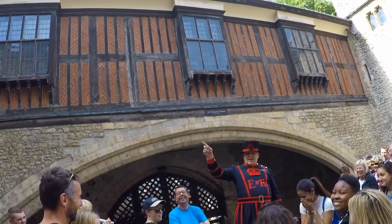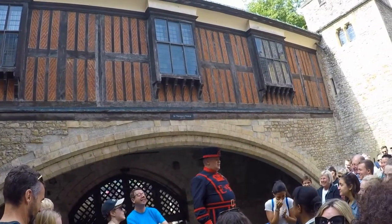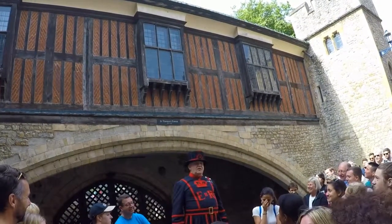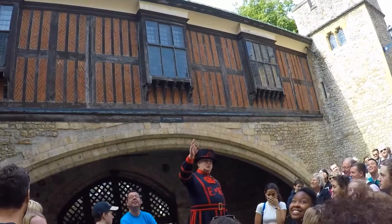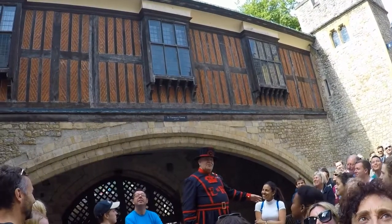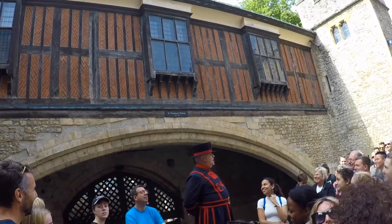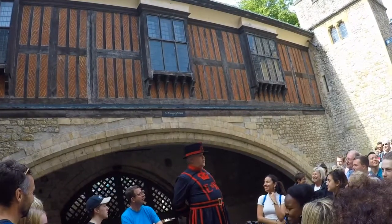To the southern, eastern, and eventually northern ramparts, which are all open to visit and all well worth visiting, ladies and gentlemen. Now, when it comes to prisoners, the most notable prisoner held here at the Upper Wakefield Tower was Henry VI. Henry VI was imprisoned in the Tower of London during a period of time in England called the Wars of the Roses.